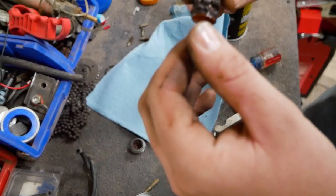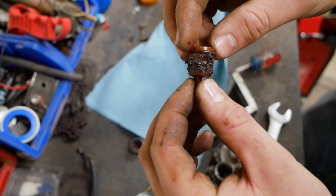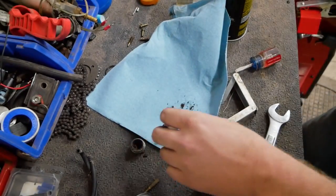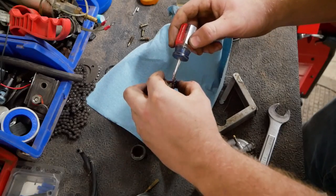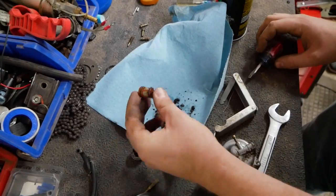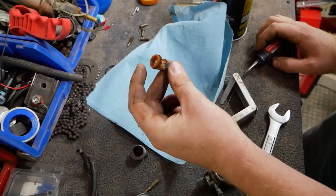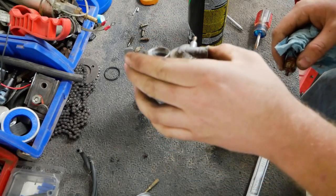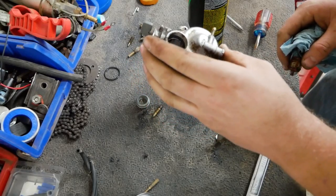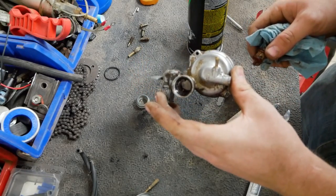Oh wow, look at that. Just junk. Look at this. I think we're still gonna be able to use this because the filters are still intact. They're just plugged up with rust from the tank. All right, I'm gonna go ahead and proceed with going through the rest of this carburetor until all the poop is gone, and then we'll put her together.